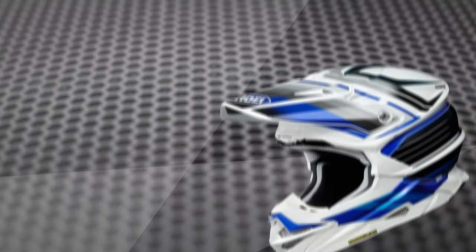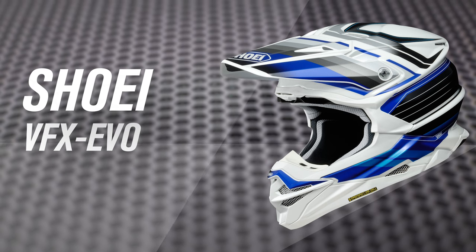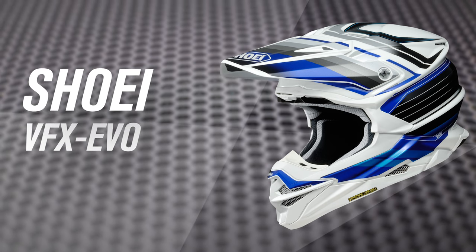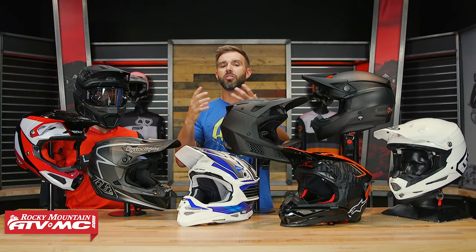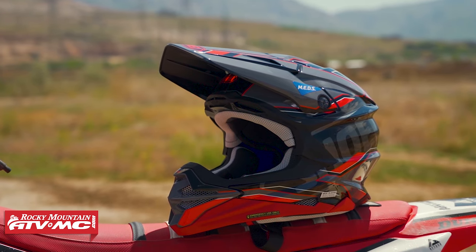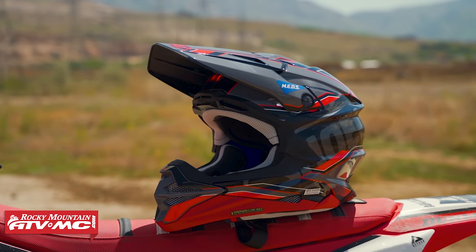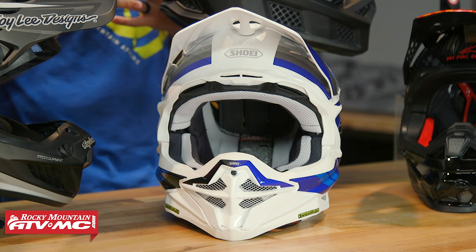Up here in the front, the Shoei VFX-EVO. Shoei is a Japanese company, and they're pretty traditional. All their helmets are handmade. And I will say that the VFX-EVO, technology-wise, doesn't have a lot of the bells and whistles that some of these other helmets do have, but these guys kind of stick to what they know and what they feel works the best. You have their Aim Plus shell technology.